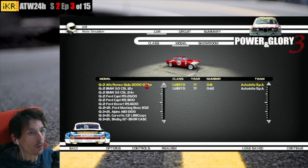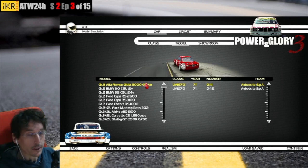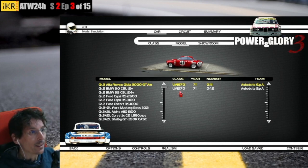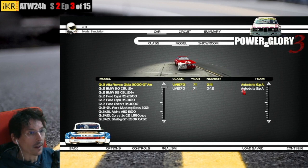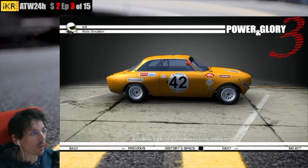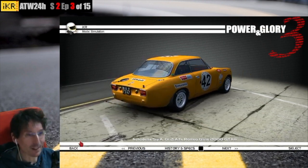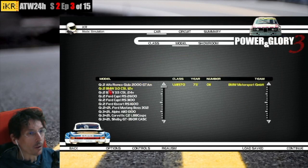Starting with the Alfa Romeo, we start from Group 2 for tourers, basically, back then. The year is 1971 with Autodelta SpA running the Alfa Romeo Giulia 2000 GT AM in 2 colors, the 41 red and the 42 orange, more than orange, papaya. Okay, one. Power and Glory.